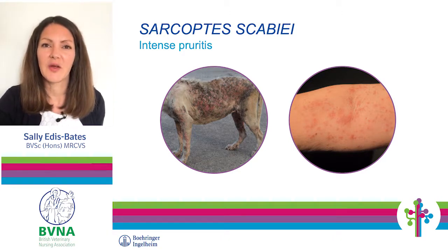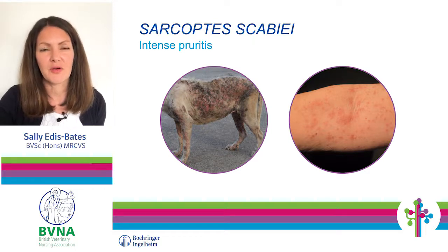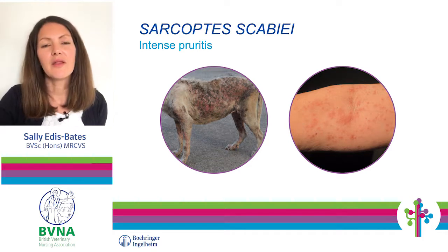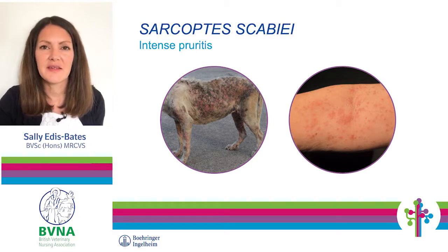The primary clinical sign that we see with sarcoptic mange is intense pruritus, i.e. intense itchiness. And when we examine the dog, we often see that they have reddened skin and hair loss. And because of the intense pruritus, it's not uncommon for them also to have self-inflicted trauma. The most common areas affected are the ears, the muzzle, the face, the elbows and the hocks. But in some pets, the whole body can be affected, as in this image on the left, and this can be particularly debilitating for the pet.